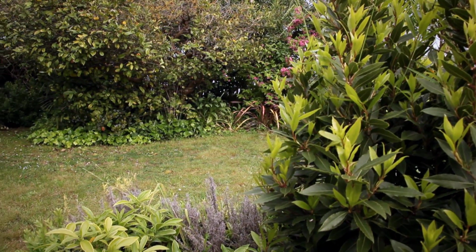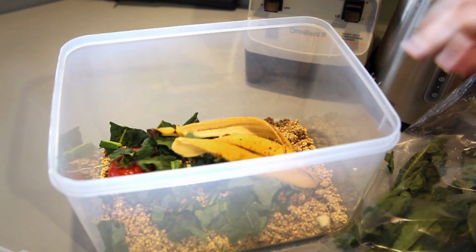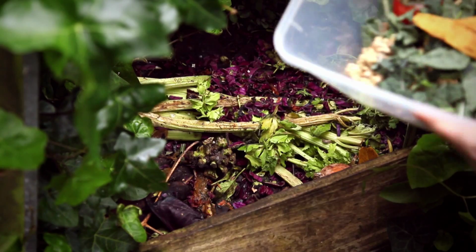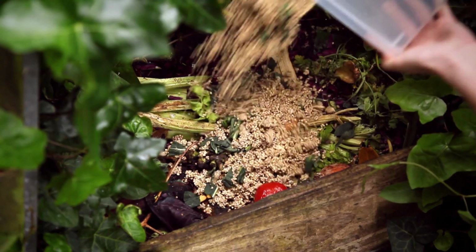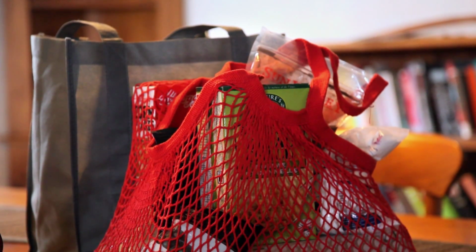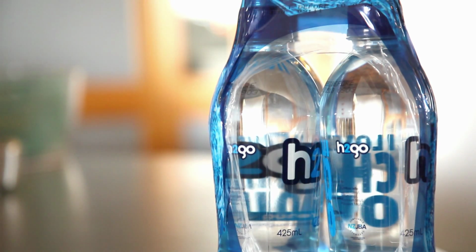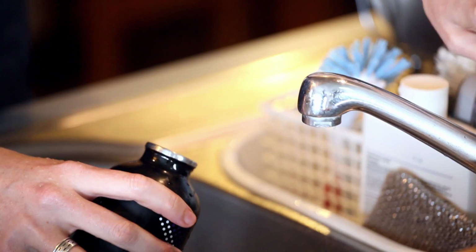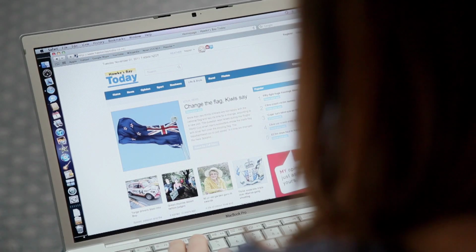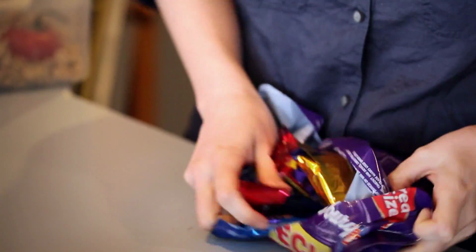It starts in your own backyard with a simple compost pile. That's where you can put all your organic waste as well as biodegradable packaging. It doesn't have to be anything fancy, just a small compost pile is all you need to make some worms very happy. Next, try to take reusable bags and containers with you when you're doing your shopping. All those plastic bags can really add up. And finally, try and reduce your consumption of non-essential items. Drink from a refillable water bottle, get your news on the internet instead of buying a newspaper, and stop buying items with loads of excessive packaging.